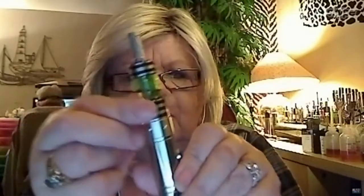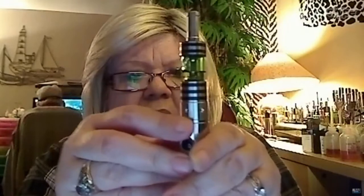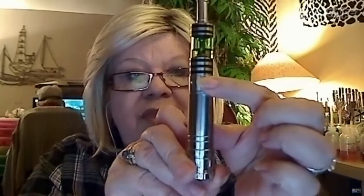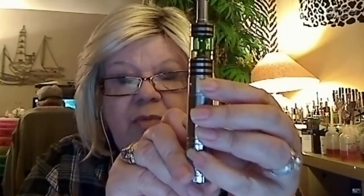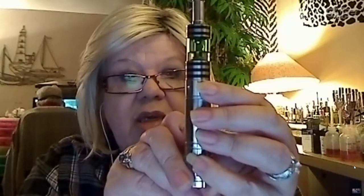This tank that comes with it is a bit airy for me, but there are two air holes at the top there. One directly at the back and one immediately above the button. And if I hold my finger over that, it tightens the draw just a little bit, which makes it acceptable for me.